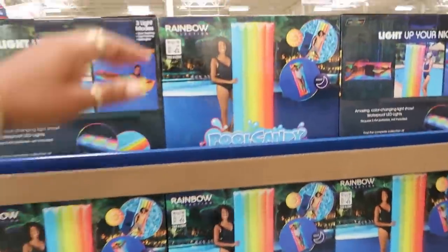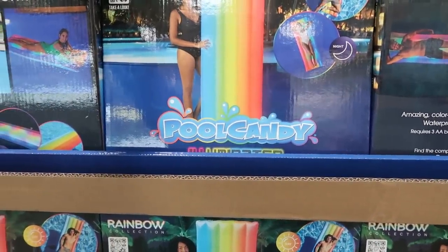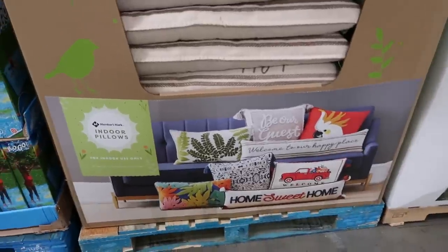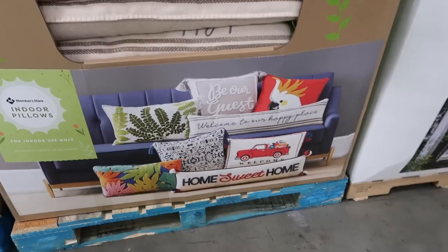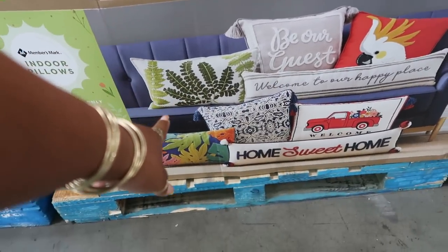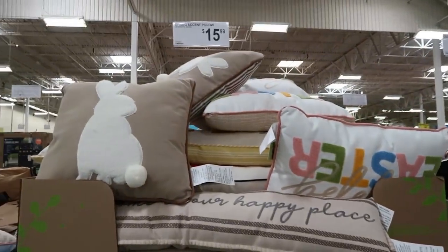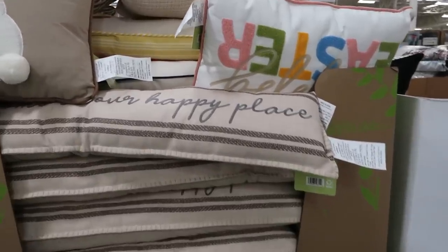Light up your night. Oh, that's cool. For $25, a glow in the dark floater. That's cool. Okay, those are some pretty pillows. The only thing is what they're showing down there, especially like that bird and the flowers right there. I would have loved to pick those up, but however, when I zoom up, look at what I see, Easter pillows. So yeah, those are $16.